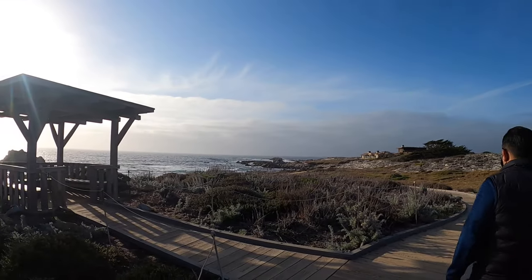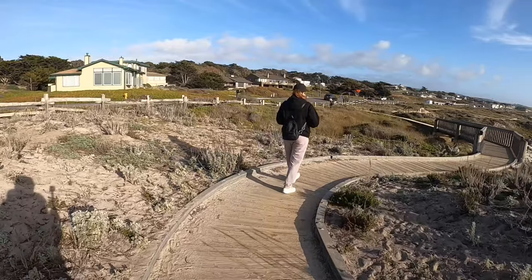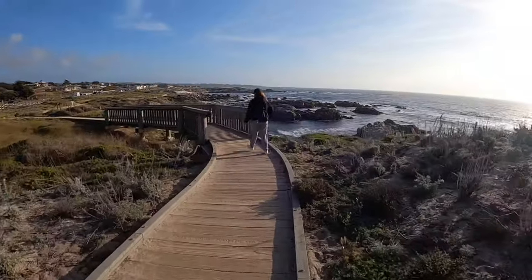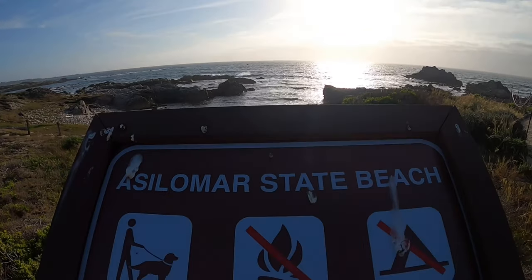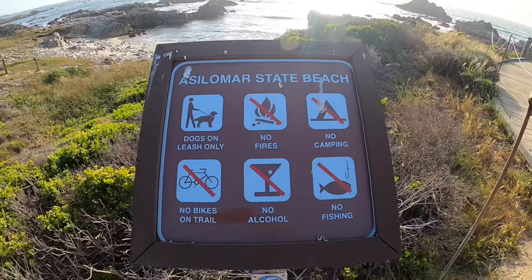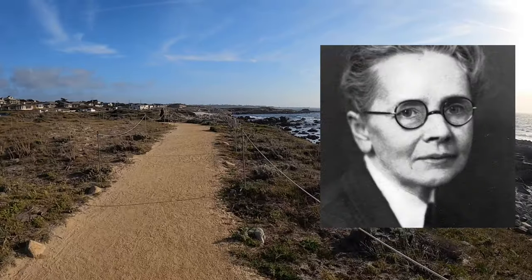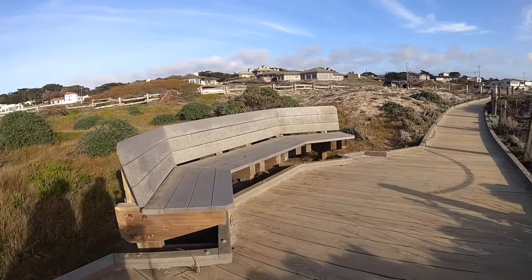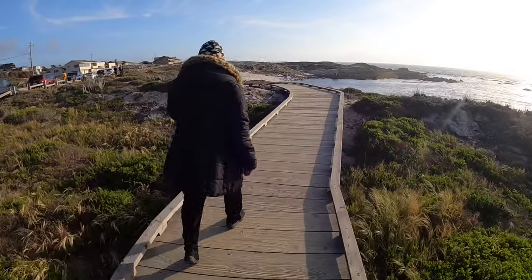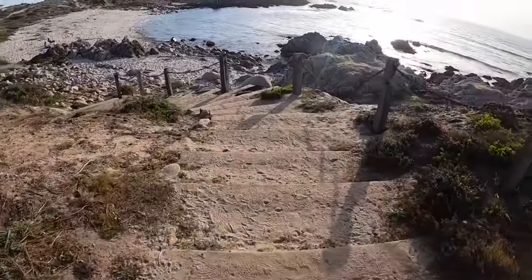Visitors to Asilomar State Beach can also walk the quarter-mile boardwalk at Asilomar Natural Dune Preserve and learn more about the area's unique ecosystem. The boardwalk ends at the Asilomar Conference Grounds, originally designed by a famed architect, Julia Morgan, in 1913. The conference center is listed as a National Historic Landmark and is now owned and operated by California State Parks.